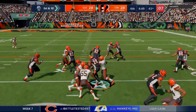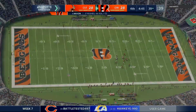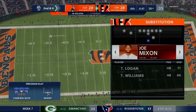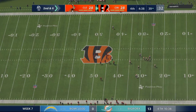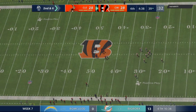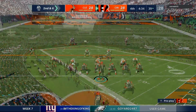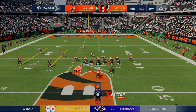A handoff to Mixon. Call it a gain of 4 on 1st, and that'll make it 2nd down. Brandon, all things considered, they have to feel pretty good about getting that type of a gain, considering the blitz that they just had against them. The run got 4. Now they deal with a 2nd and 6.